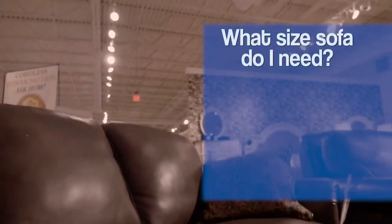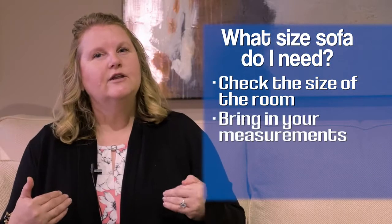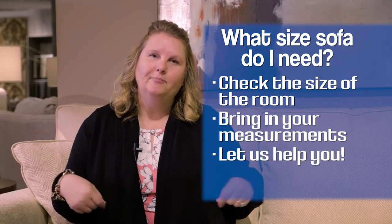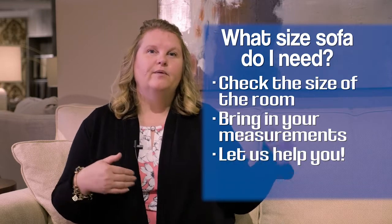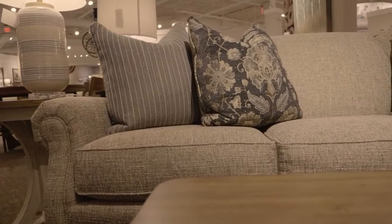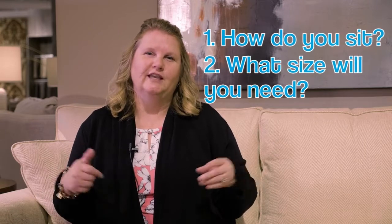The next thing you have to decide is how long can your room accommodate? Try to bring in the dimensions of your room. Let our people help you figure out what will fit best in your room. And that way we can help select, okay, I can handle a 90-inch sofa or I can handle a 100-inch sofa. So those first two things are the first things you need to think about when you're looking into custom designing a sofa.